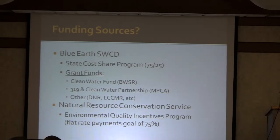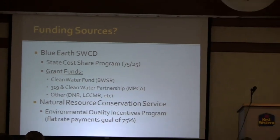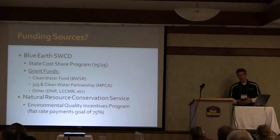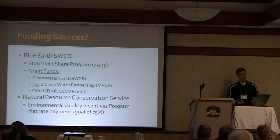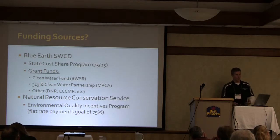We have a state cost share program, offers 75% cost share assistance. Landowner pays 25%. NRCS has the EQIP program, the Environmental Quality Incentives Program. It's a flat rate program, but the flat rates were established targeting trying to get to 75% cost share assistance. So as people want to address these, these are the two programs that can kind of help get that done.